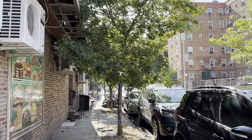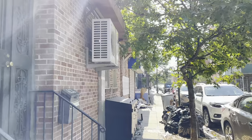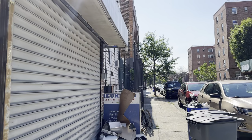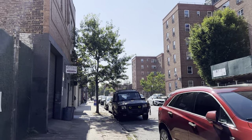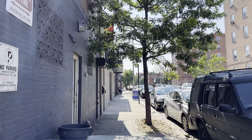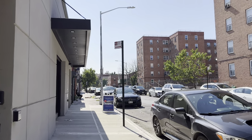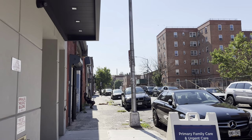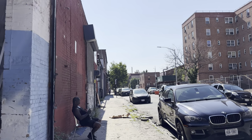Compared to the part I was in Red Hook, this is not that safe. This is a huge housing complex right here in Red Hook. The reason I came right here is because I'm heading toward Clinton Street to show you the most viral sandwich place, like a deli, OCKY's Deli. It's in Red Hook.